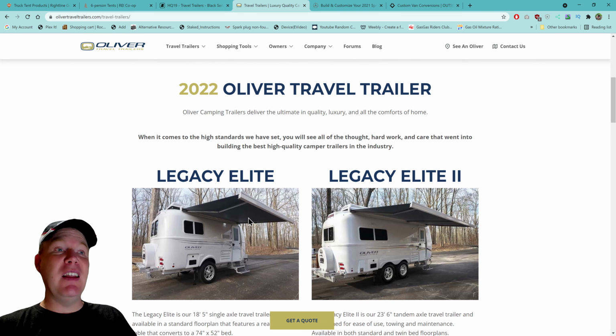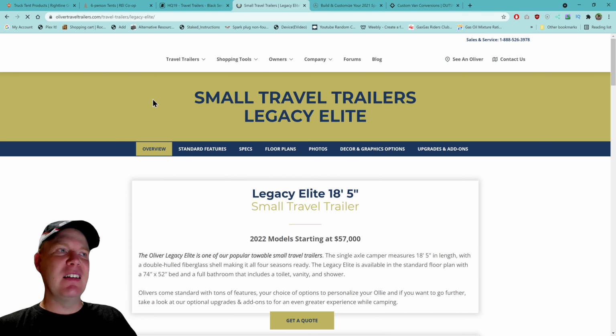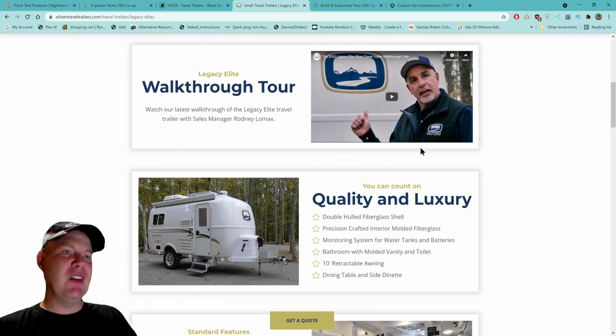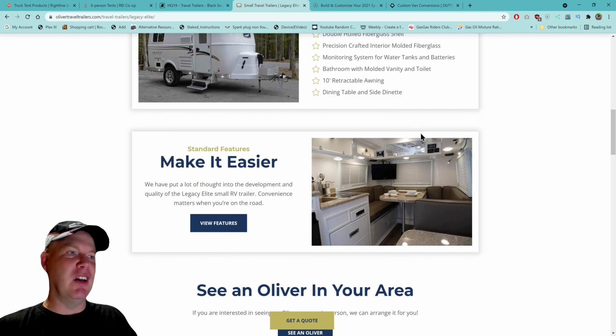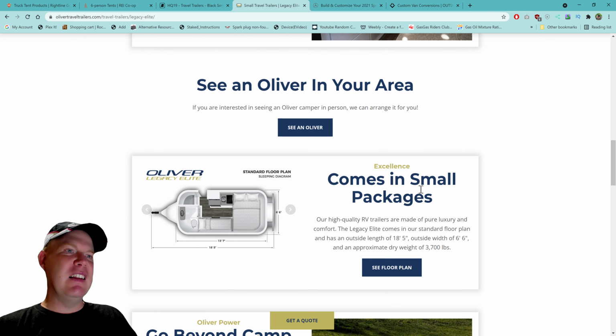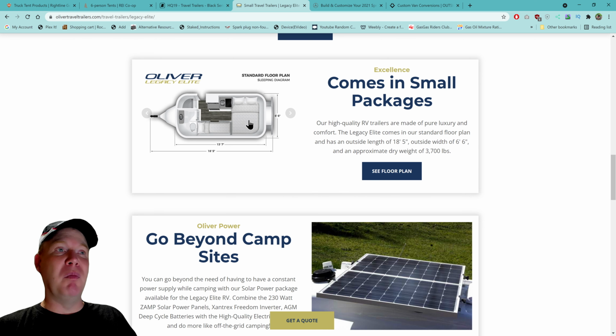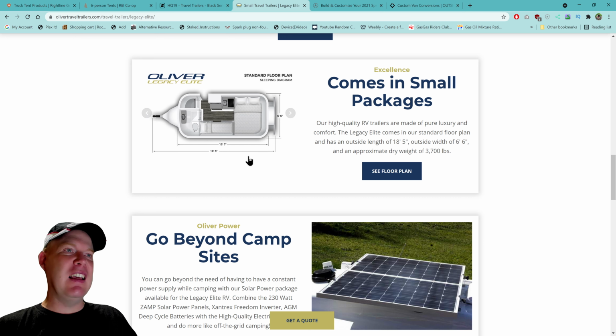But what I liked about these is they're made in Tennessee, not far from my parents' place. It's fiberglass with foam core with fiberglass inside. So it looks like a boat inside. I think I clicked there. Starting at 57, walkthrough tour, quality and luxury. See, double hulled fiberglass shell. So inside reminds me of a boat, of a yacht. And it seems like the design is pretty much taken from boats, yachts. I kind of like it. I kind of like these.